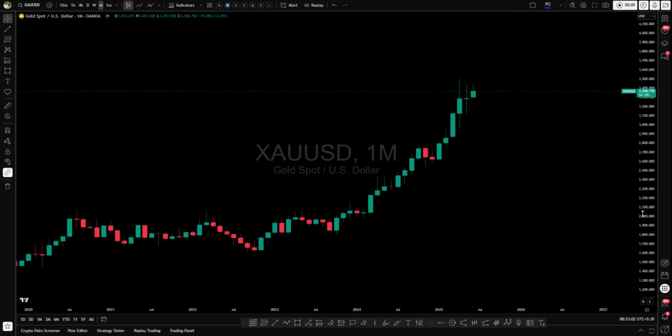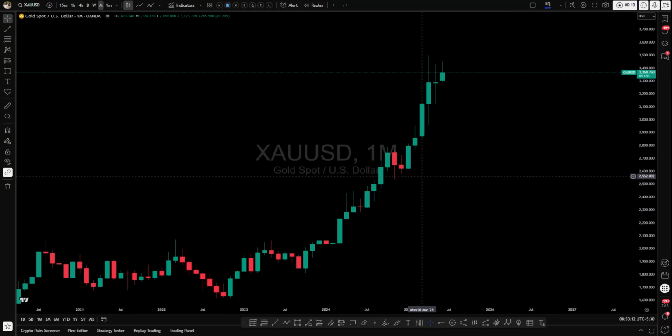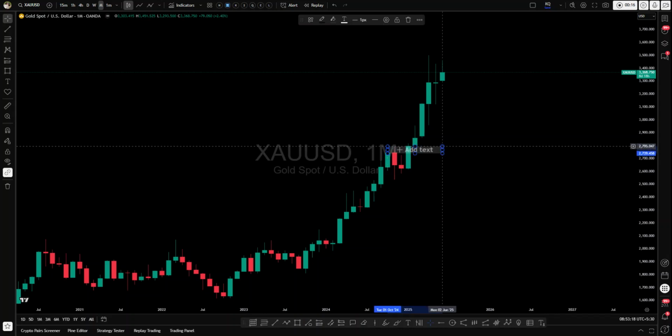So good morning traders. What we're gonna do is a top-down multi-time frame analysis on gold. Let's see what's going on. Okay. So starting from the monthly time frame, this was the last resistance that turned into support.